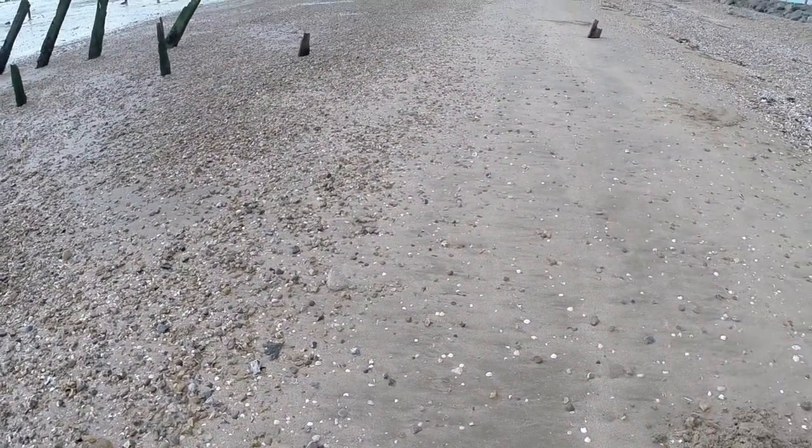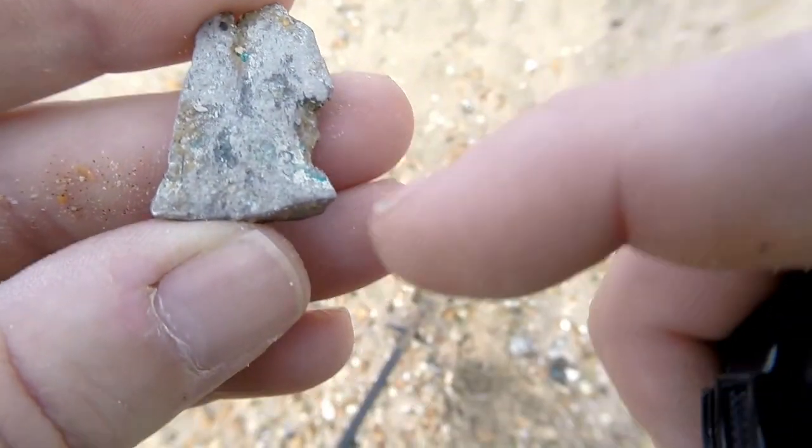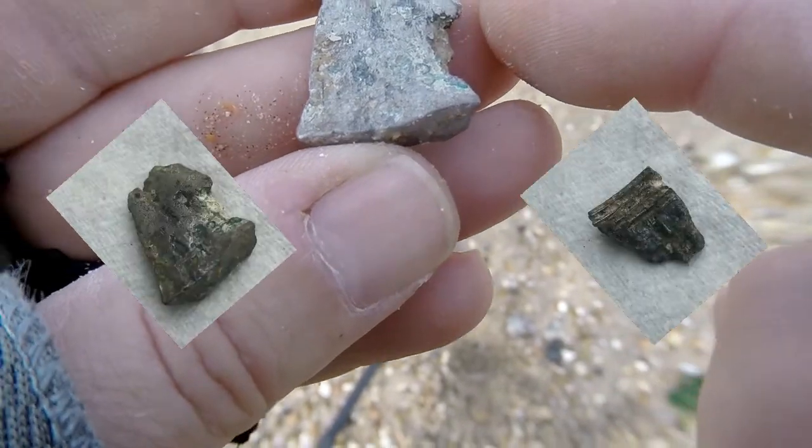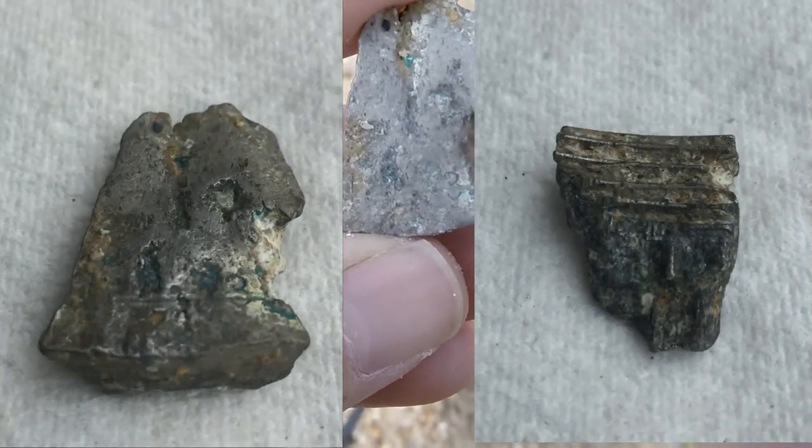Right, let's get on. Well, I've just had that. Now, I'm not sure if you can see it, but it's got 1, 2, 3 stamped in it.